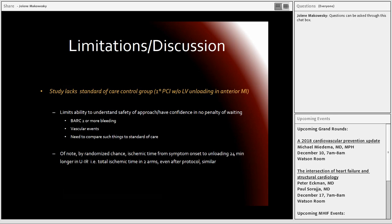So in terms of this trial, essentially at the end of the day, one of the biggest criticisms of it is that it simply lacks a standard of care control group. So we don't have patients here who are coming in for primary PCI without unloading of their left ventricle. So that really limits our ability to understand the safety of this approach, because we can't really say with confidence that there's no penalty to waiting here because we don't have that comparison group. So we don't know if these patients, say, with the bleeding that they had, the vascular events that they had, if that is worse in comparison to patients who wouldn't have gotten Impella, for instance.